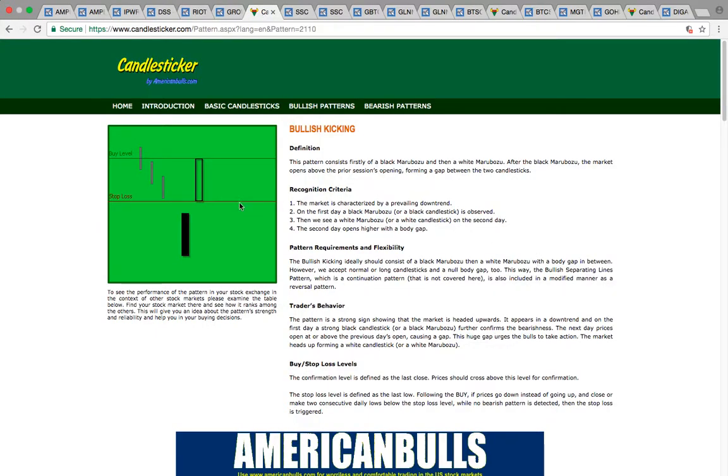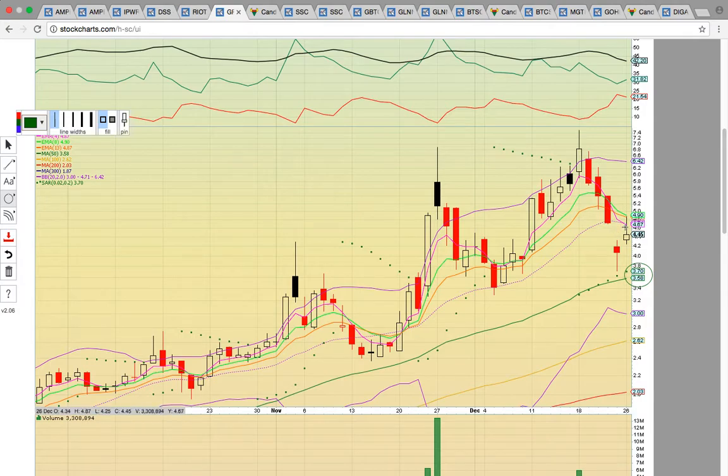And then today it formed a bullish kicking reversal pattern. So this is a good reversal pattern. It would be stronger if the candles were more like the Marubozu candles. You can see here it could be a black candle or a white candle. So it's not as strong of a pattern because of the long upper wicks and the small real candle bodies, but nonetheless it is the bullish kicking pattern.